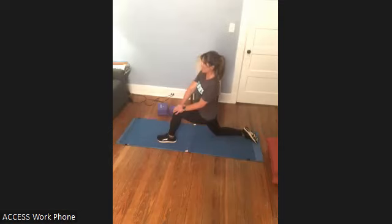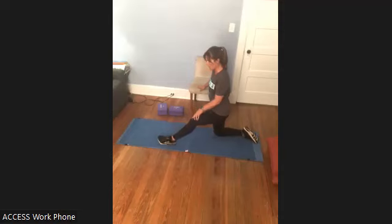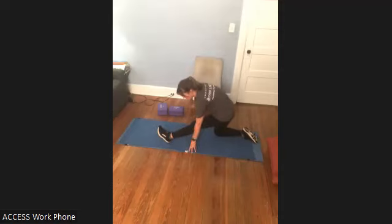And then come back up. We can do a little twist here. And then from there, let's start to straighten this front leg. Maybe wiggle that heel forward. And then we can fold over that leg.